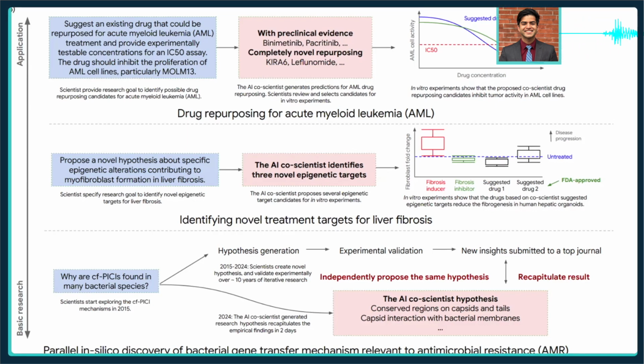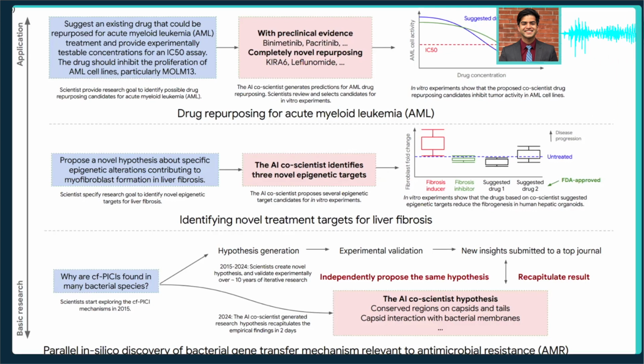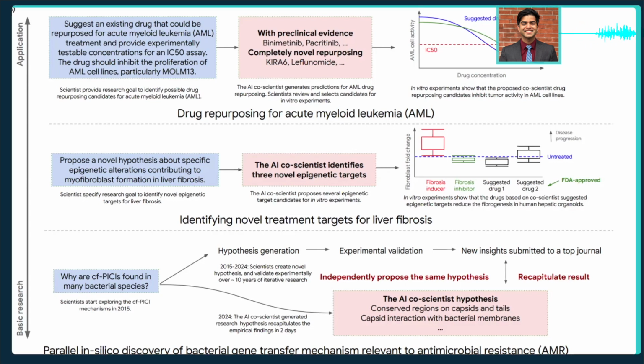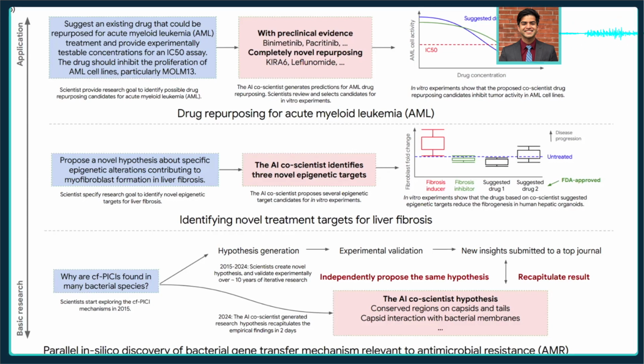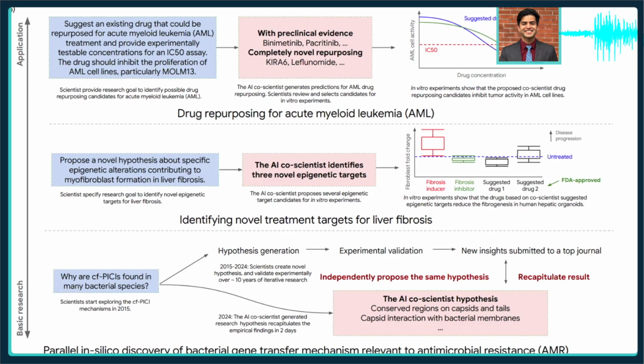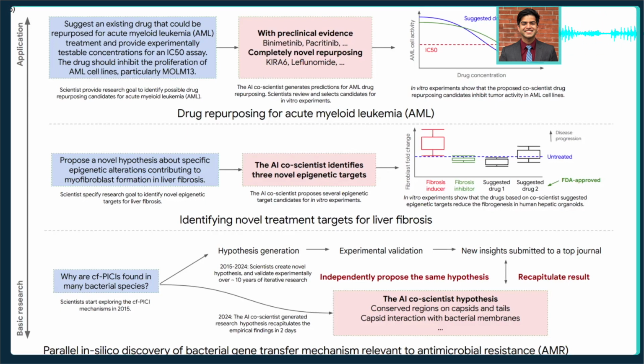And then finally, this last hypothesis, and honestly, this is the part where it's starting to get very bio-heavy, and I lose a little sight of it. But essentially, we had a collaborator who had a very specific research area in this CFPIC eyes. This is a genetic element that's related to antimicrobial resistance. And essentially, for the past 10 years or so, they had been researching this area and had finally come up with some understanding of how exactly these are working from an evolutionary perspective.